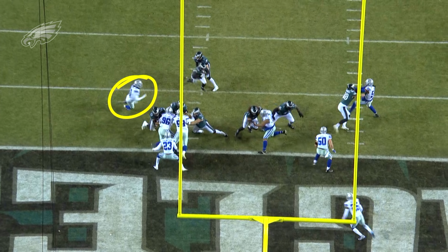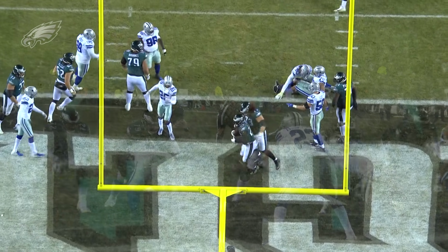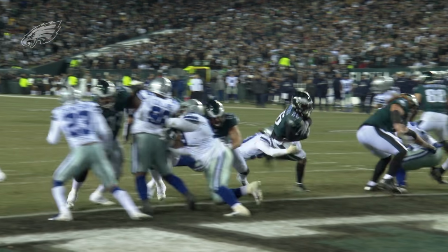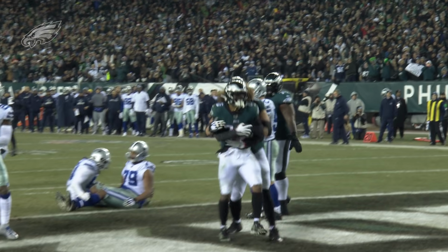Carson Wentz is reading off the defensive end. The defensive end doesn't crash immediately inside, so he's going to hand this ball off to Miles Sanders. We can let it run. Everything else holds up from a block standpoint, and Miles Sanders gets in for one of his easier touchdowns of the 2019 season. Well blocked up front. Huge block by Jason Kelce. Eagles take a commanding 17-6 lead.